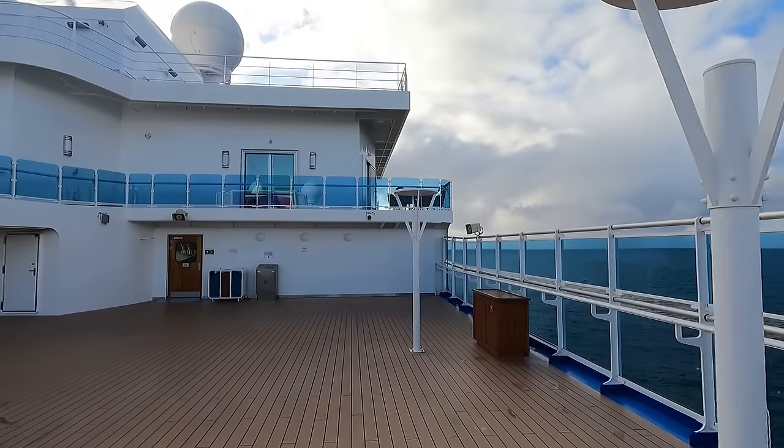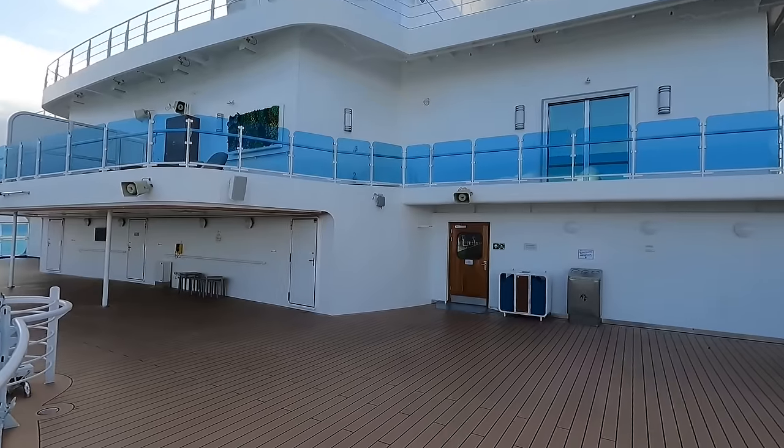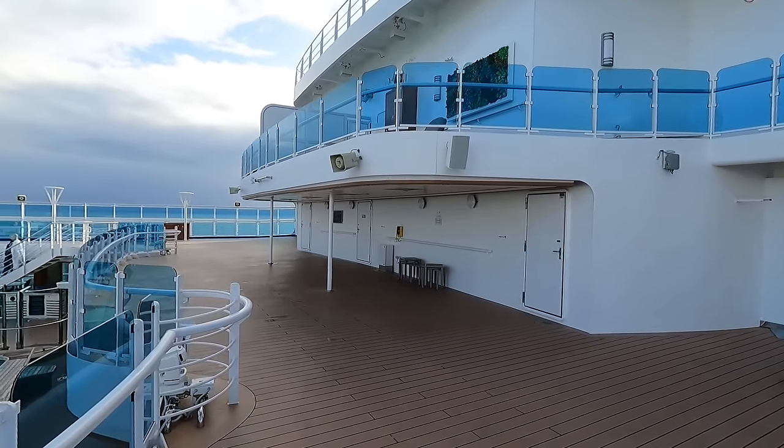The balcony ahead is toward the front of the ship and is a private balcony for one of the two-bedroom sky suites, each with over 1,500 square feet of floor space.